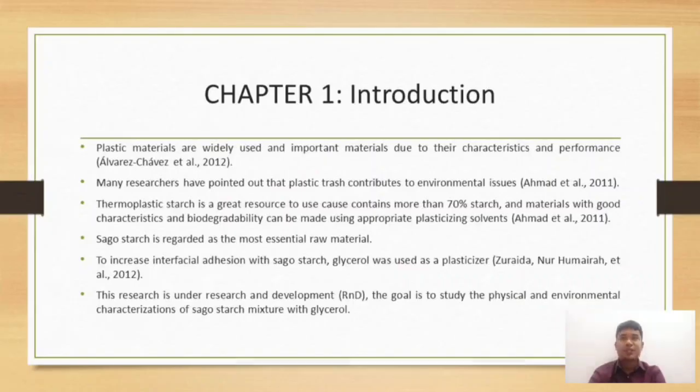Chapter 1 Introduction. According to Alvarez Chavez, plastic materials are widely used and important materials due to their characteristic and performance. And Ahmad 2011 says many researchers have pointed out that plastic trash contributes to environmental issues. Also, according to Ahmad, thermoplastic starch is a great resource to use because it contains more than 70% starch and material with good characteristic and biodegradability. Sago starch is also regarded as the most essential raw material.